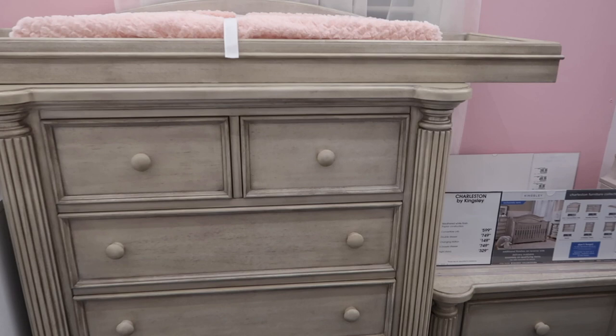Okay, so we are in the nursery area, and the one thing I love, this is where I got my nursery set, you guys. I love the fact that they have so many displayed here. You can see the quality of them, you can see what they look like with the different room setups, and we are obsessed with ours. All right, so this is the furniture set that we got, and this is the Charleston by Kingsley. I really love this one.